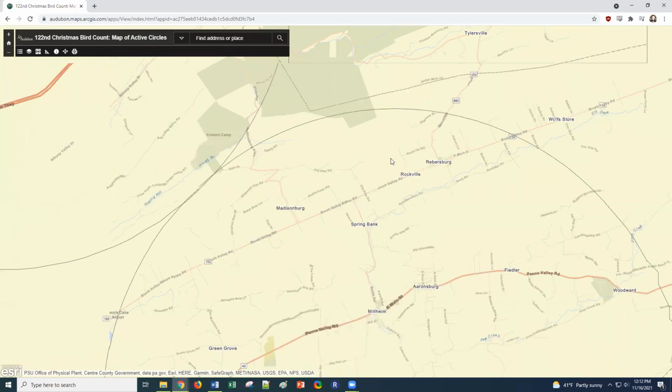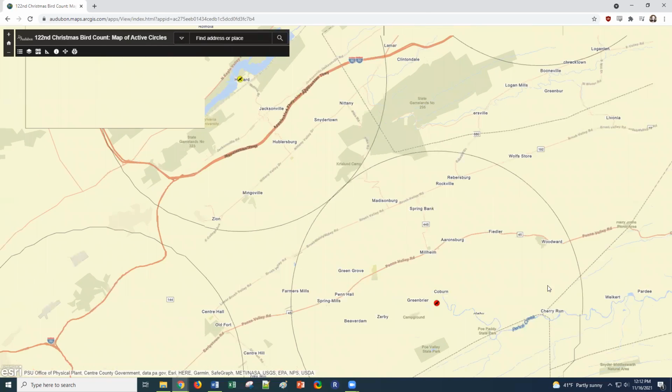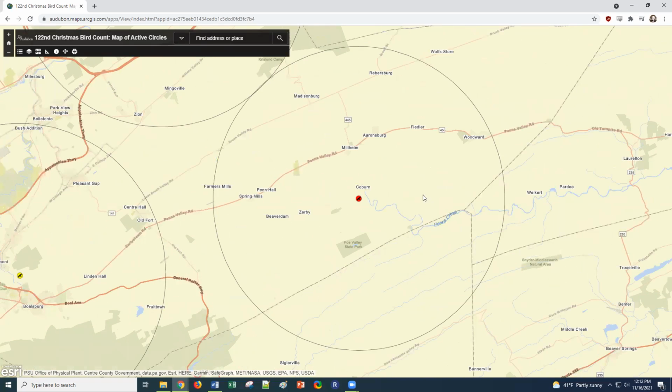So that's the big picture of what we've got to cover. So if you're interested in carving out a little corner, please do let me know.